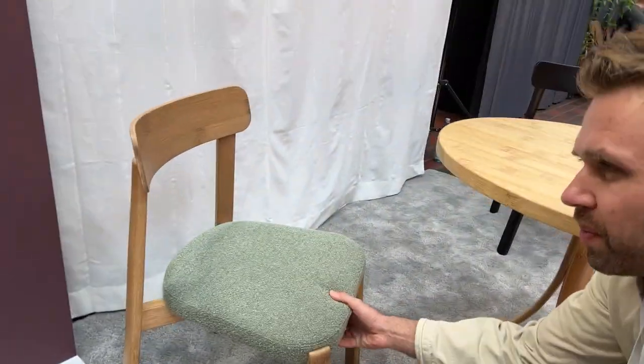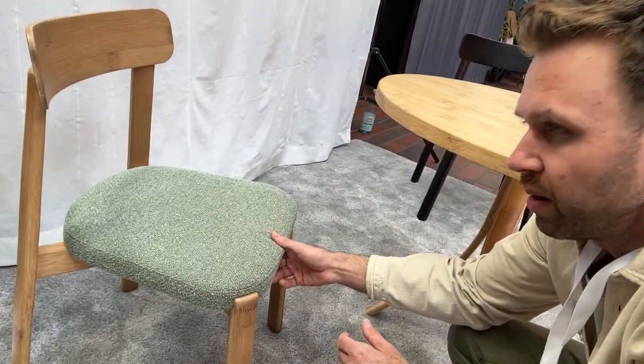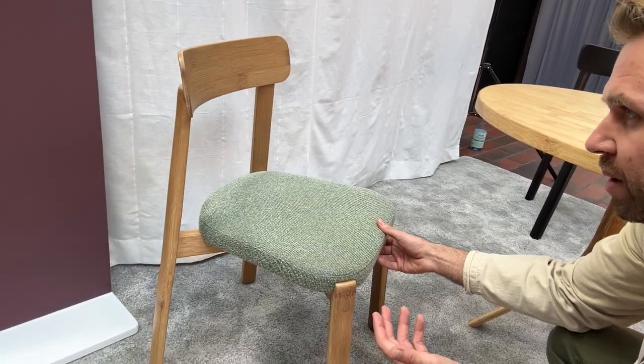Yeah, you have it? Okay. So this is the chair. It's stackable, and there are a few different techniques and innovations in here.